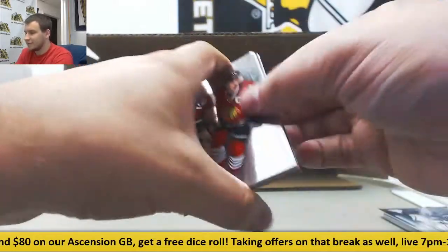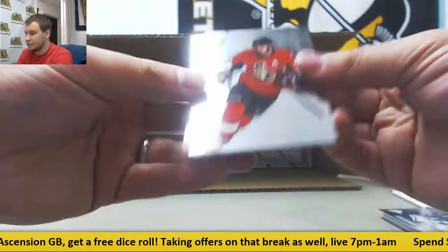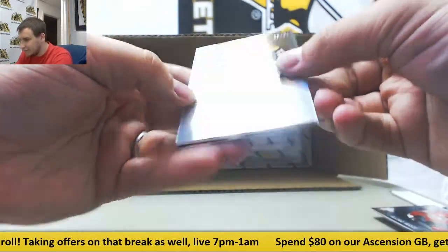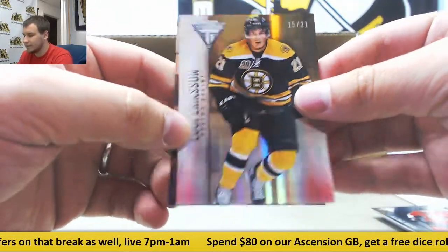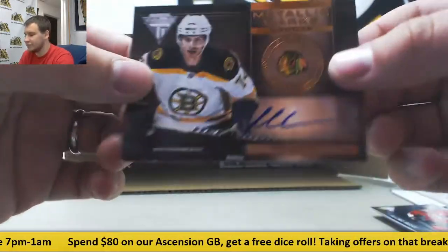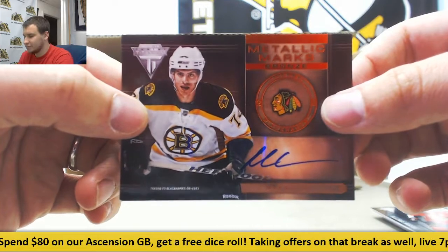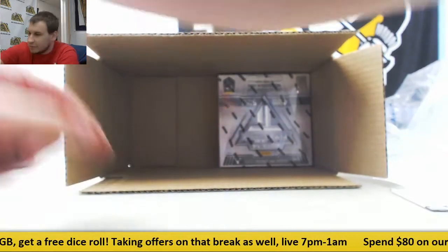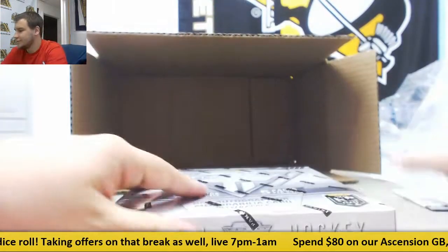And last pack of box seven. Regular base for the Bruins, Loui Eriksson. That's 15 of 21. A little number there. And for the Blackhawks, Max Pacioretty. Metallic marks out, huh? Let's finish this off here. Box number eight.